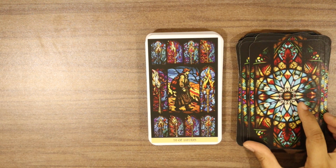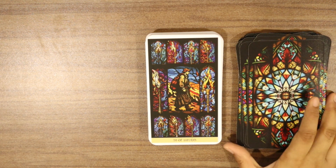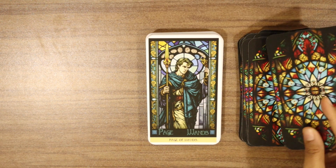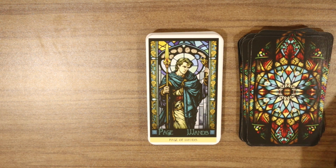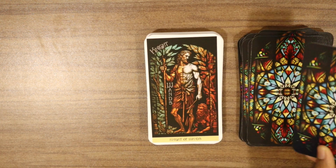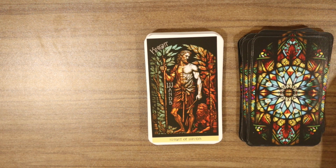And of course, I understand that it is deeply personal, but this is just my experience with it. For me, I think that this deck mirrors a lot about what's going on inside me. Maybe it's because of the black that surrounds each of the cards. I feel like it is me looking inwards. That has been my experience with this.